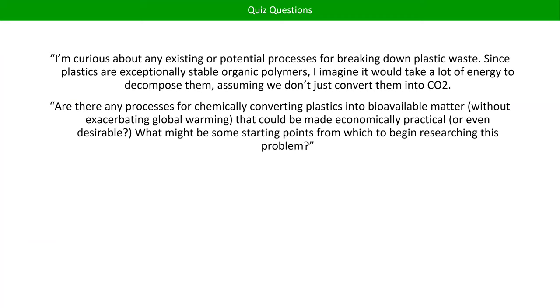So random question about plastic waste. This is the Google keyword you want to look for: chemical recycling. Most of the recycling that's done, even if you use chemicals to dissolve plastics and then recast them, is still considered physical recycling because you still get the same particles at the end, in a different shape. Chemical recycling is the idea that you could take a polymer like plastic and turn it back into its precursors, then cast it into new polymers from there.